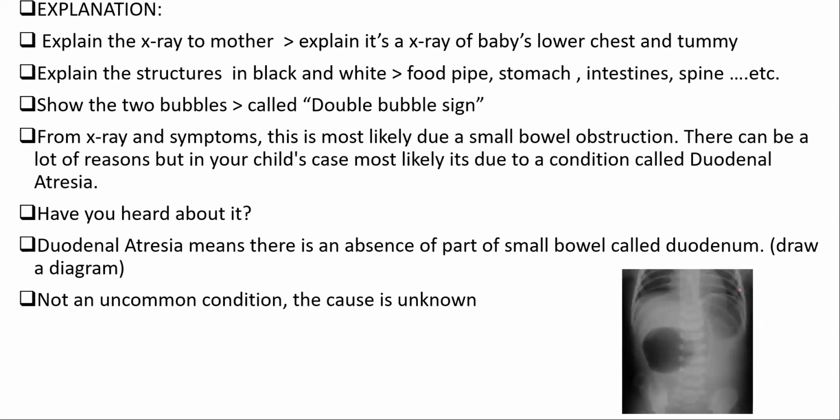That's why this lower part of the chest that you can see on both sides is your baby's lungs that contain air. That's why it's looking black. And in the middle, it is his heart. Now, have a look at his tummy. In the tummy, you can appreciate that there are two big bubble-like blackish shadows. That is what we call the double bubble sign. Now, when we see something like that in the tummy, where it should not be, there is a likely possibility of a small gut obstruction in your child's case.